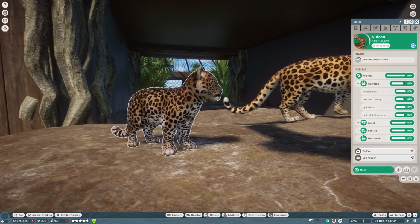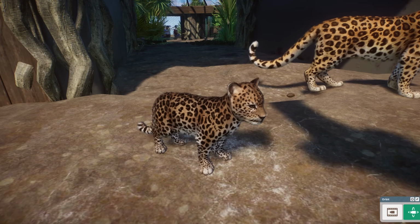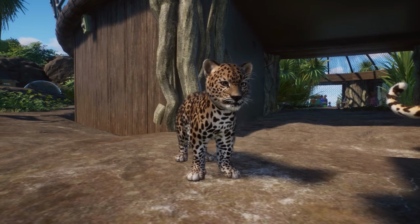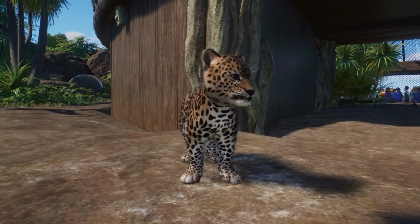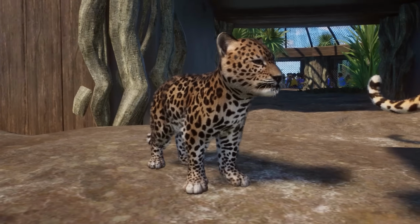So thanks to all your name suggestions, we are going to call this little one Vulcan. Thank you all so much for all your amazing name suggestions. Definitely keep them coming for all other offspring that we are hopefully going to see in the near future.